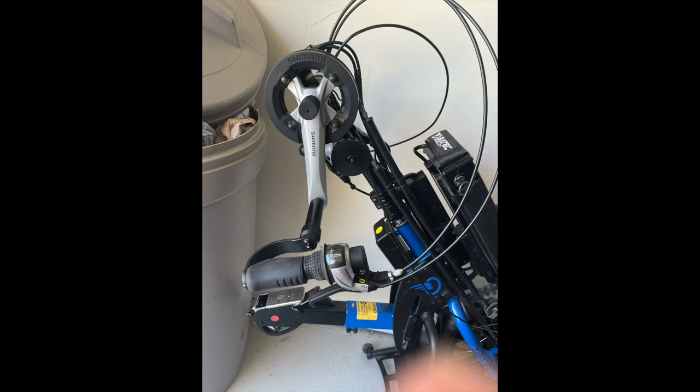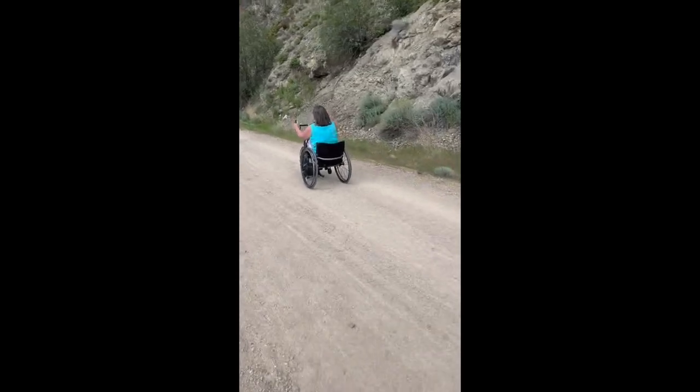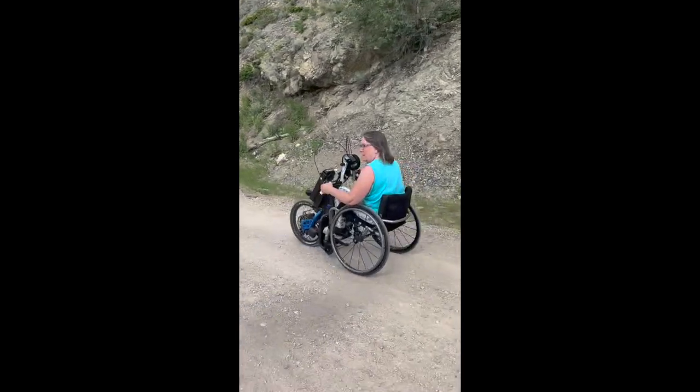And just to show you what it looks like when it's not attached to the wheelchair. And now to take it out to play.